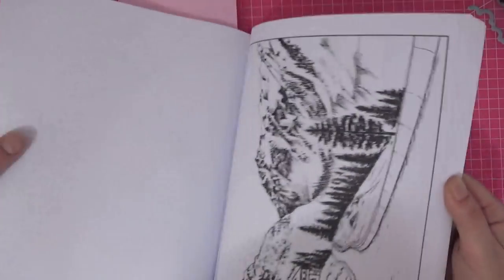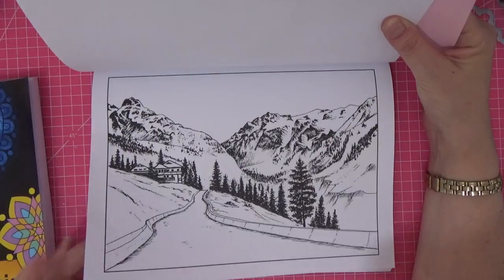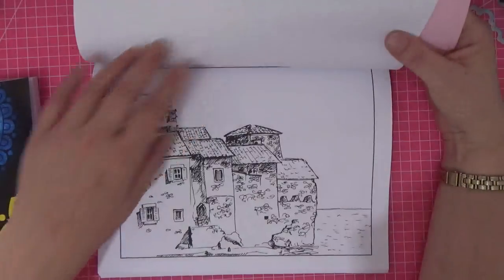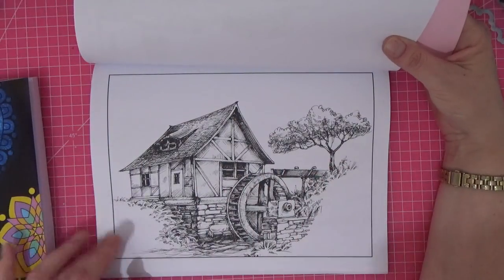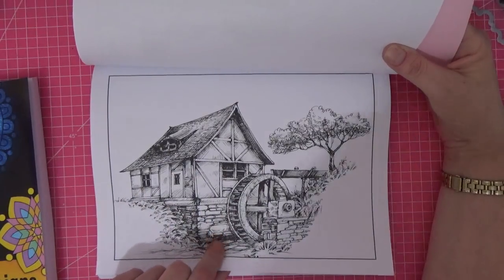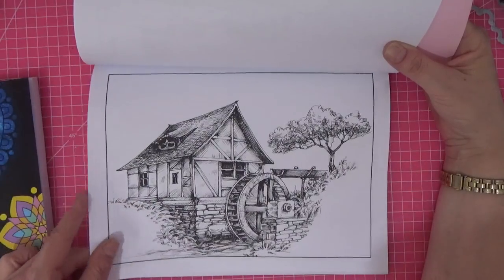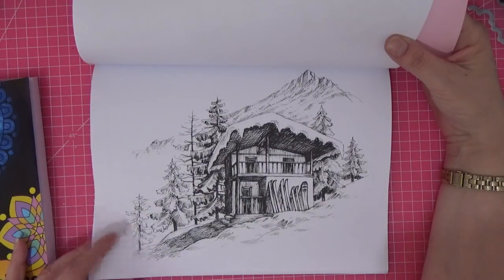So really awesome, beautiful. Again, that would be nice done with inks and stickles, and you can, because they're single-sided paper. Oh, that's nice. My granddad did a picture of oil paint by numbers, which my mum had on the wall for years, and it was very similar to that, for water wheel, if I remember correctly. Ski cabin.